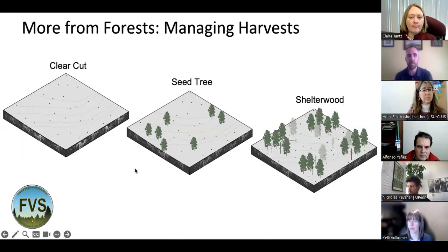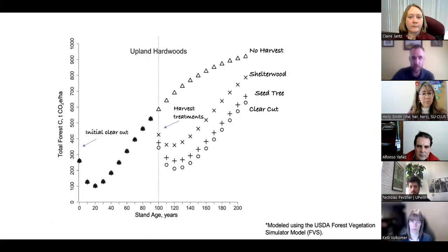Another question to ask about forest harvesting is the actual technique and approach to managing timber extraction in the region. Whether you're talking about a clear-cut approach or more ecological approaches where some trees are left as seed trees to provide propagules for regeneration, or a related approach of a shelterwood technique where you leave larger clumps of trees to help with regeneration and maybe provide some other benefits during regrowth. We looked at this question using a model from the USDA Forest Service called the Forest Vegetation Simulator.